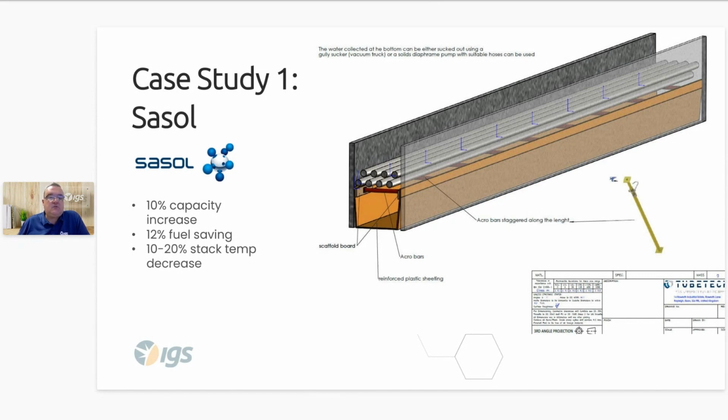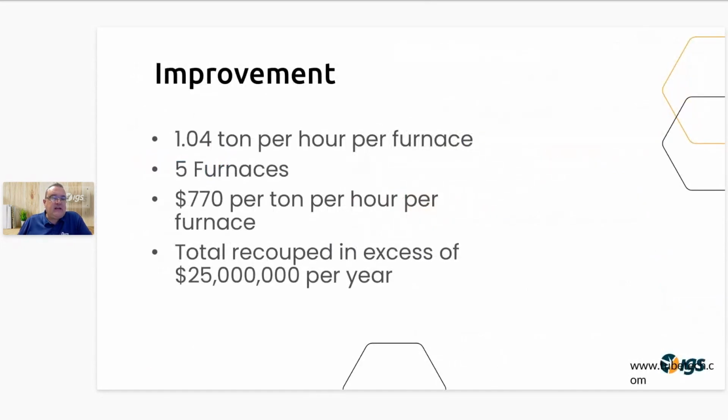This actually is a good little diagram. It shows a typical example of containment which can be put in under the convection bank. This consists of some visqueen sheets here. We have some scaffold planks running along here which are clamped against the walls using these acro bars. That's one example. A lot of our clients have different ways of doing it. In this particular case study, they actually regained just over 1 ton per hour per furnace of production. Over the 5 furnaces at $770 per ton was the price at the time of the ethylene. They recouped over $25 million per year in the first year.